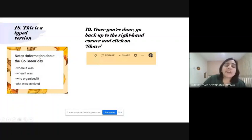All right, so this is what I've typed under the title. Notes, information about the Go Green Day. I've given four content points for them to write on in one paragraph. So where it was, when it was, who organized it, who was involved. These were the first four content points given in last year's SPM question. So I've just copied that here. So students can write one whole paragraph with all these four content points included.